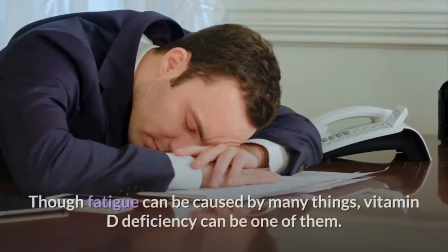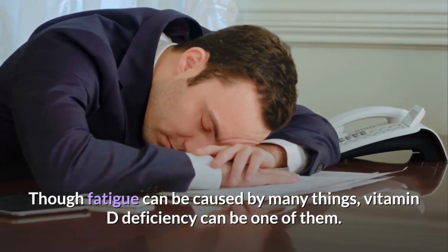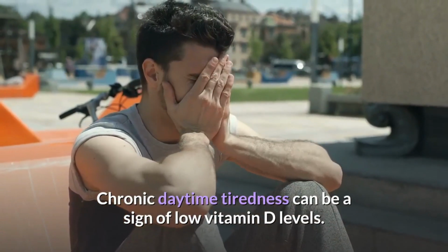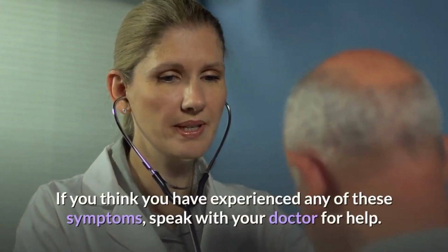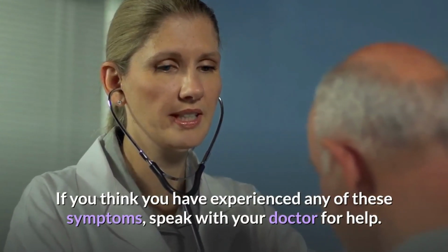Fatigue. Though fatigue can be caused by many things, vitamin D deficiency can be one of them. Chronic daytime tiredness can be a sign of low vitamin D levels. A vitamin D supplement may help to increase your energy levels. If you think you have experienced any of these symptoms, speak with your doctor for help.